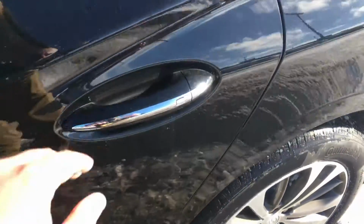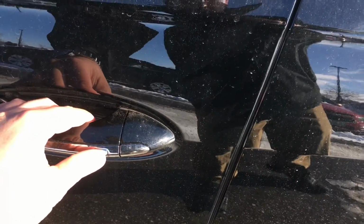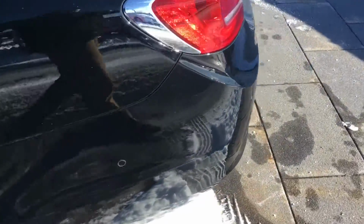You also do have keyless entry for both the rear and the front door, so you just got to press that button there if the key fob is in your pocket or something, and the door will become locked and unlocked. Keep making our way over to the back here.